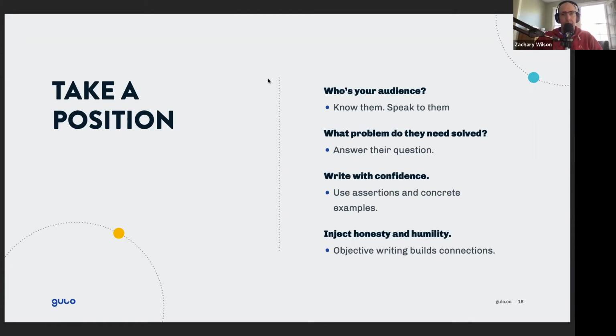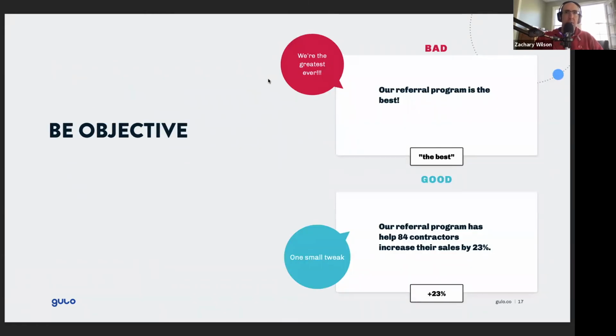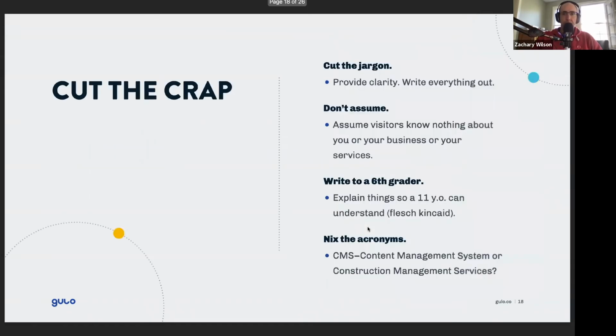Again, write to build connections, with powerful, short phrases, and speak to your audience. So here's "our referral program is the best." The assertion is "we're the best," or "we're the greatest ever." But again, injecting data and value: "Our referral program has helped 84 contractors increase their sales by 23%." Here I'm using an assertion supported by numbers, and being very objective in terms of how we're doing that. Night and day difference.